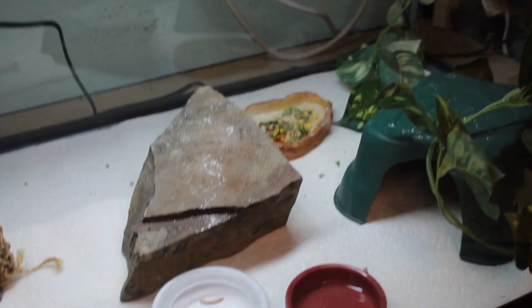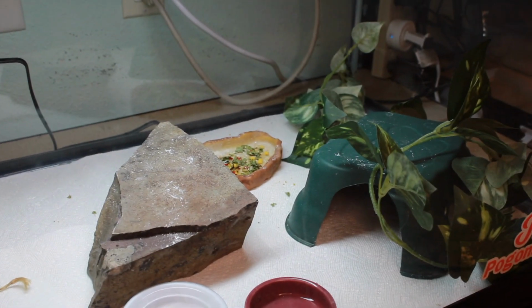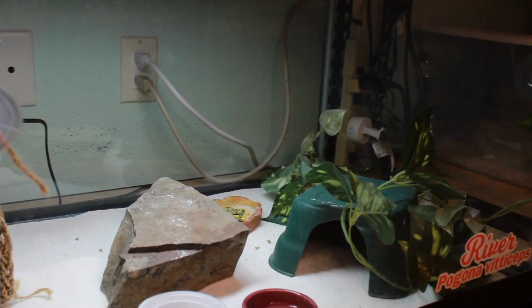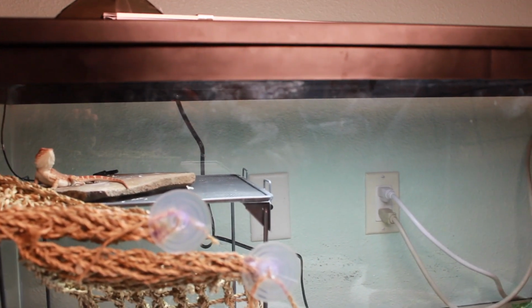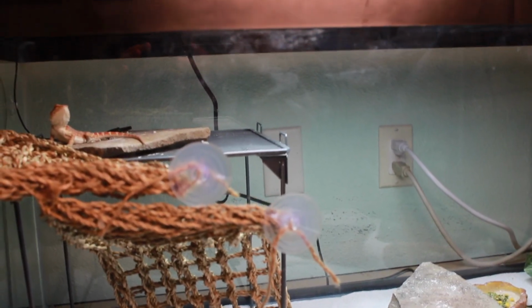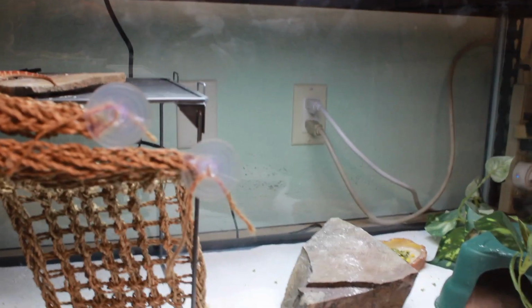And then her salad, she gets some bugs in her salad, and her dubia roaches, which are the staple in her diet, get hand fed to her. And then a water dish. I live in a super dry area, so I don't have to worry about humidity. And also, if you're wondering why it says it's only 90 degrees, that's because it is evening time, so her heat bulb is shut off because it's dark outside.